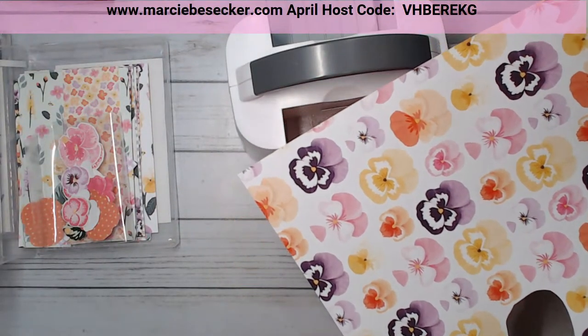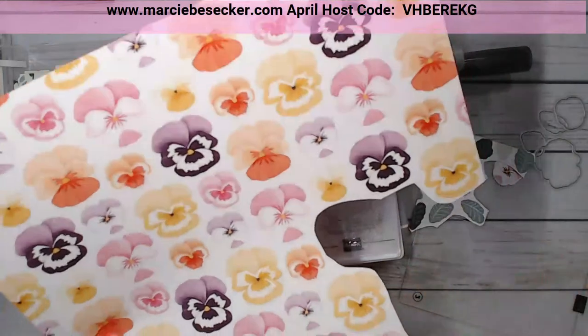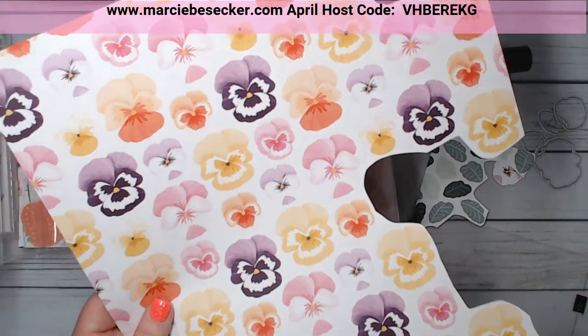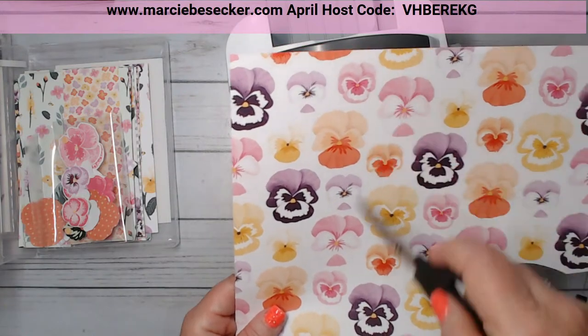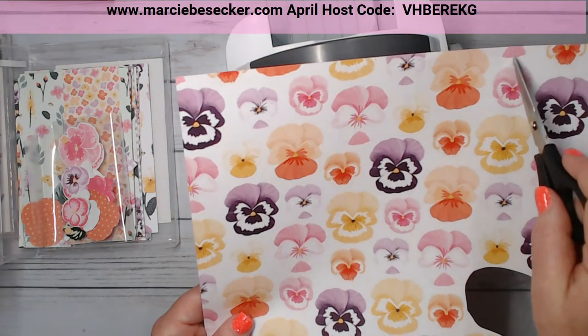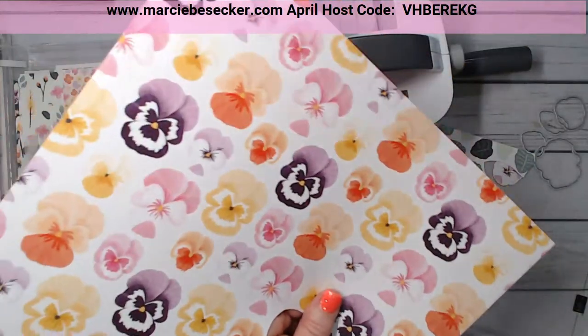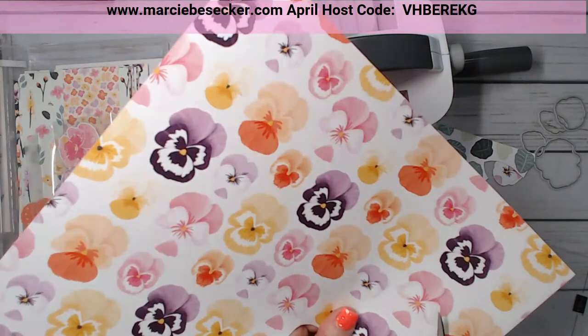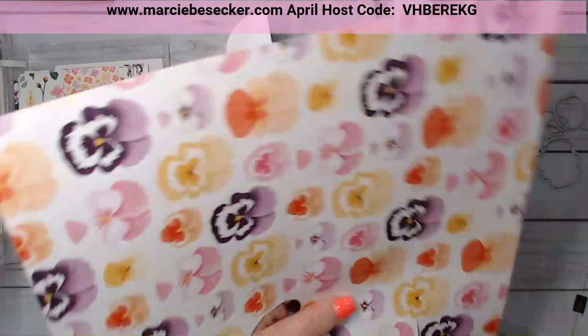So this is a perfect example of how I leave some paper large and some people's paper small. Because if I were to cut this like I do normally, my 6, 4, and 4, then I would be cutting right through some of these flowers, and I don't want to do that. So I want these two right here. I want the large pink. We're gonna do pink this time.